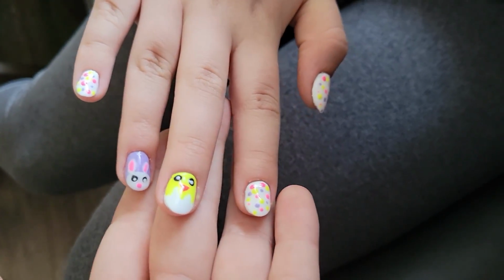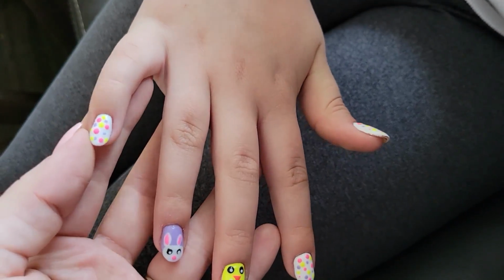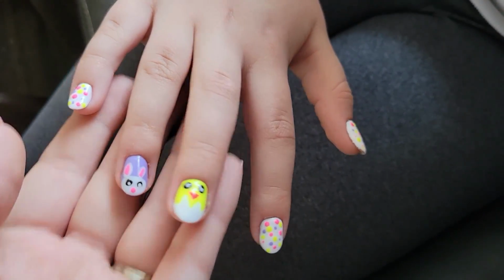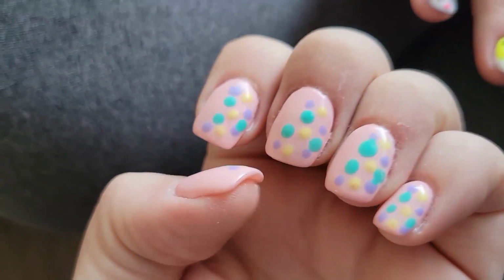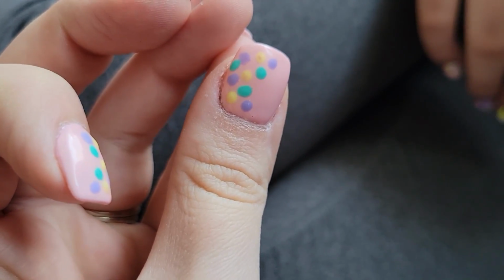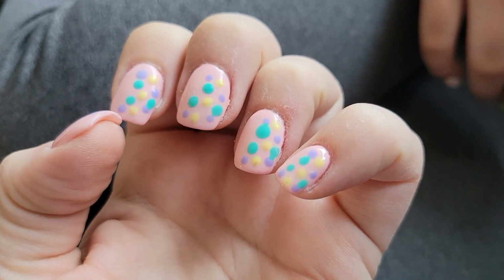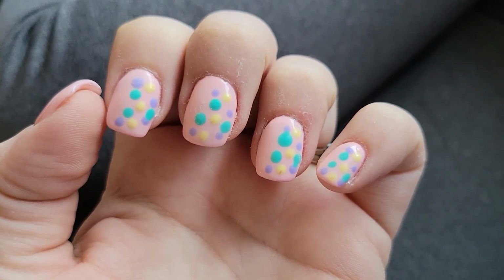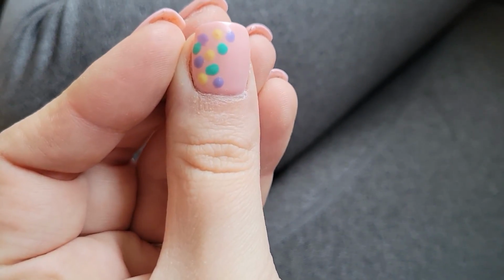Her nail art is amazing, but yeah, just with all the COVID stuff, mine look kind of goofy, I think. That's not really what I asked for. I showed her a picture and it's definitely not exactly what I asked for, but whatever, they're still Easter.